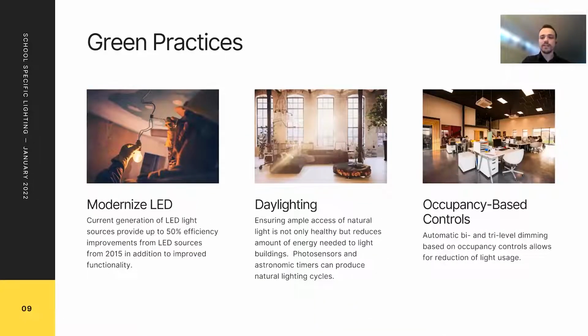All right, and some green practices that we can look at. Again, we mentioned green schools, eco-friendly schools. If we want to be, let's say, not as altruistic to our planet, let's at least think about the purse strings of tight budgeted schools here and lower their electrical bills.